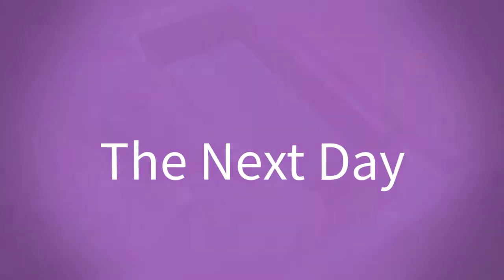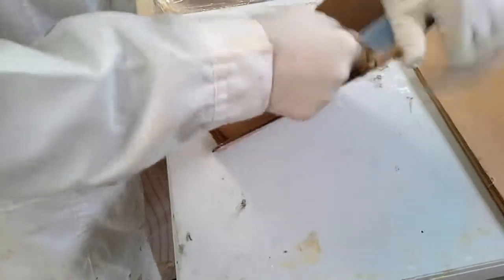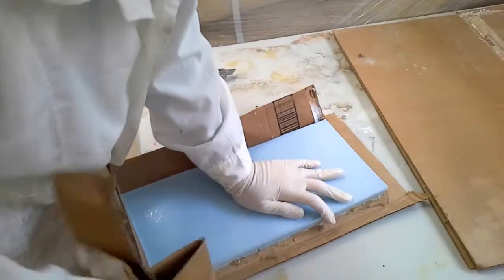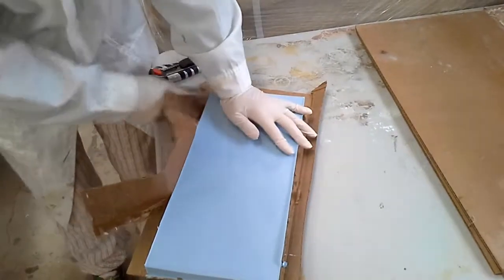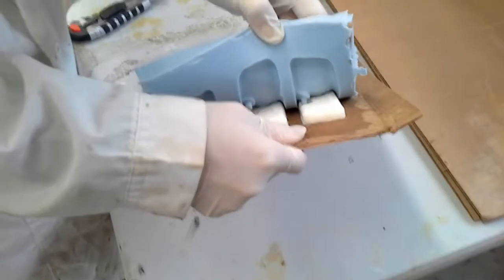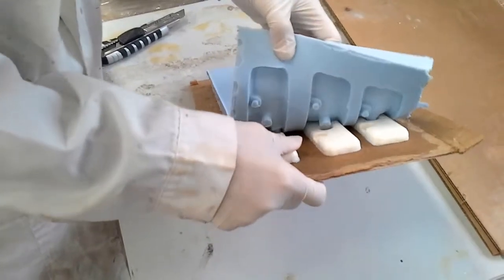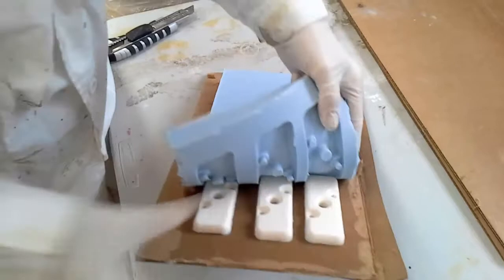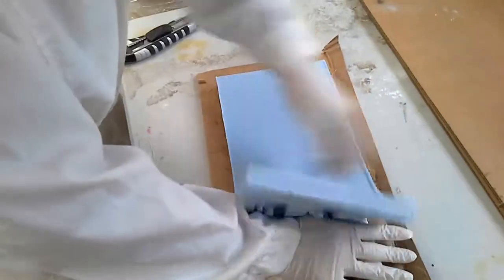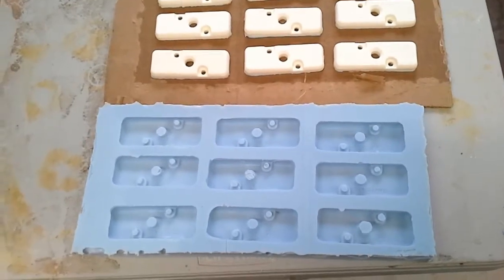The next morning, we began the demolding by tearing away the sides of the mold box. We slowly pulled the mold away from the resin models to allow the rubber in the holes to pull out without tearing. Here is the completed mold shown next to the resin models that we had fastened to corrugated cardboard the day before.